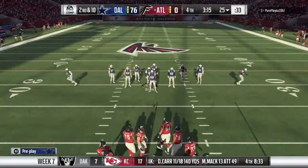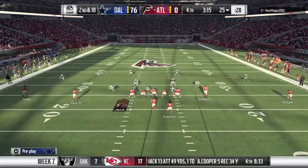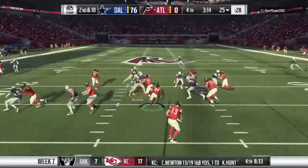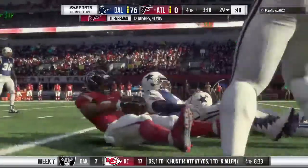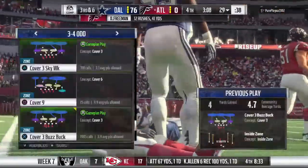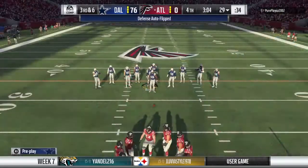This defense was definitely alert to the possibility of the deep ball, and they were more than ready for it. They've got the lead in the 4th quarter, so maybe expect more passes like that downfield. And he's able to plow forward up to about the 29, just shy of the 30. Call it a gain of 4, and it'll leave them with a 3rd down and 6 to go.